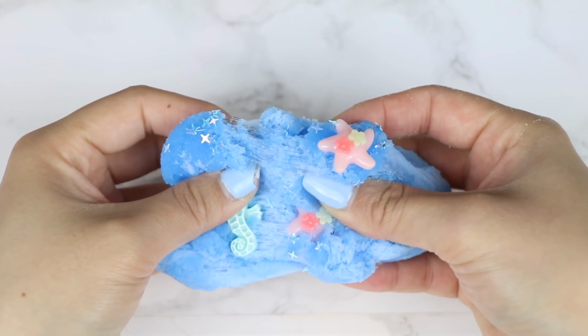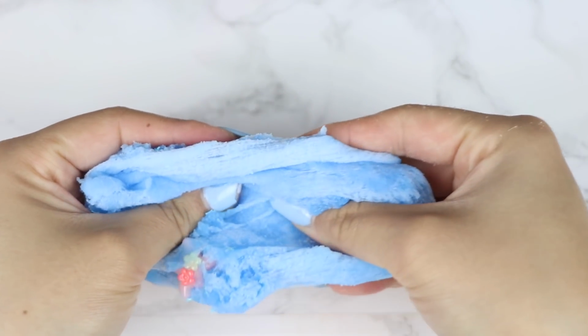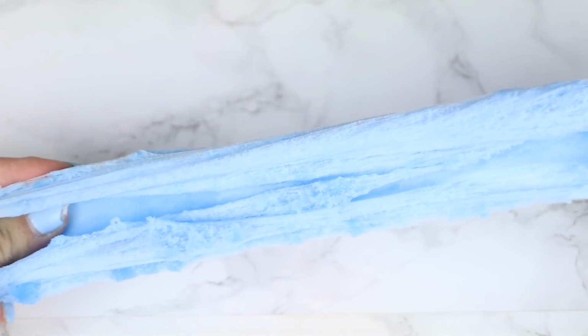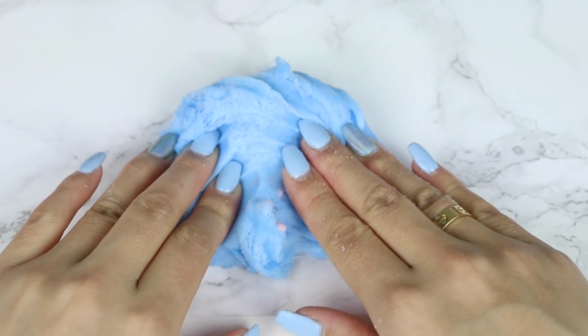It looks so pretty. This is a cloud slime and it feels pretty similar to slimes I've reviewed from Wish before, and it kind of looks like it, but it had a nice label on the container, so that's kind of throwing me off. It's at least stretchy and somewhat fluffy and spreadable too.